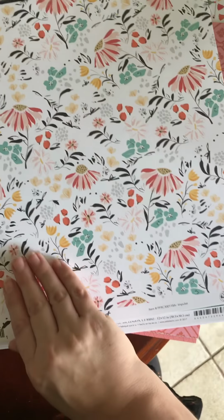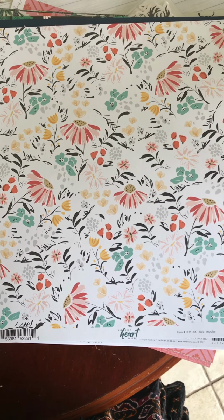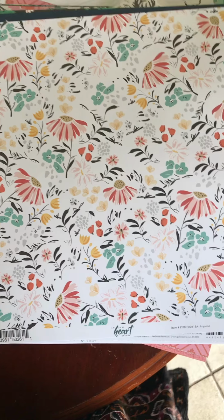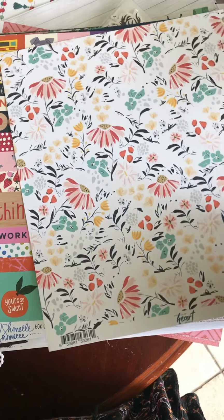This is from Pink Fresh Studios, and I have purchased a few items from them that have shown up at my local Tuesday Morning and that kind of thing, but I hadn't ever seen their big pieces in person, and I just thought this botanical was fabulous. And then I like the really subtle pattern on the back side.